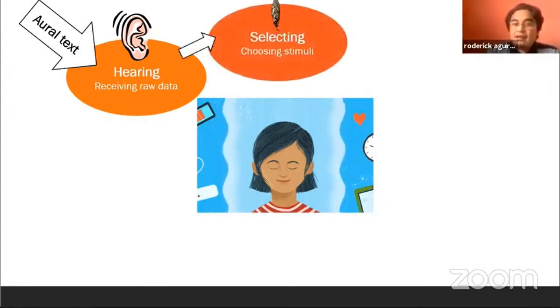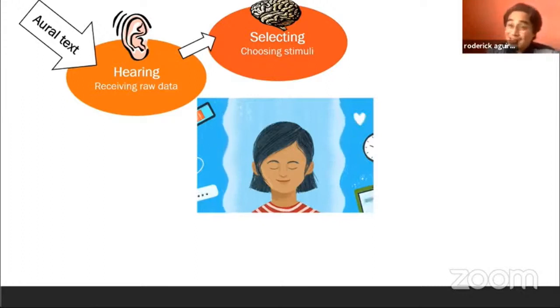Then from there, you will now ask students to select from the many stimuli that they hear from the environment. How do we do that? Either we pose questions or we show them a picture that relates to what they're supposed to focus on and so on and so forth. Meaning we need to give them a cue that would help them select and focus on certain information.